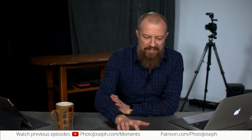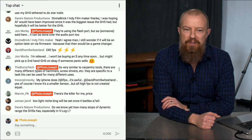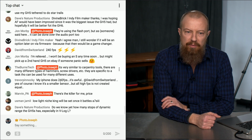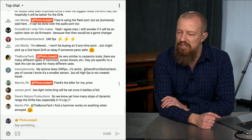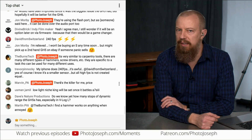So let me see if there's anything else in here that I want to address in the comments. Burnstech is saying it's very similar to carpentry tools. There are many different types of hammers, screwdrivers, etc. They're specific to a task, though can be used for many different uses. Yeah, this camera is a specialized camera. If you're a vlogger, this is not the camera for you, right?